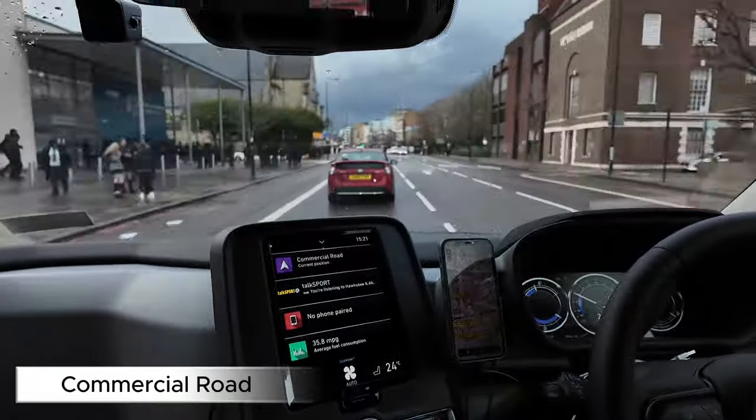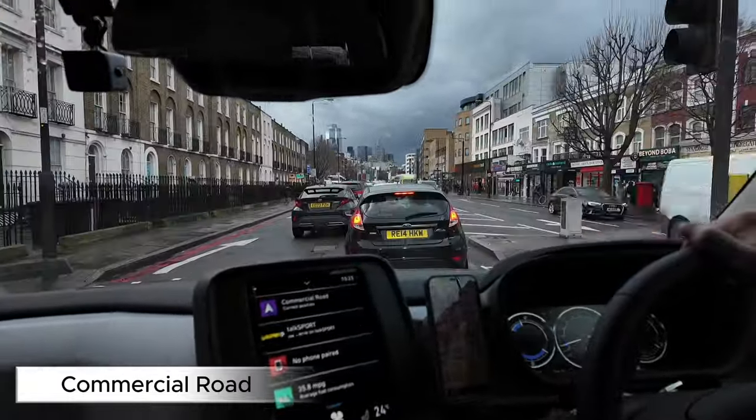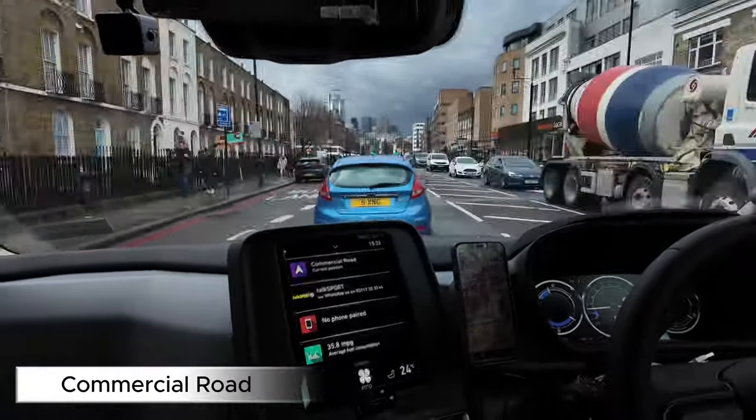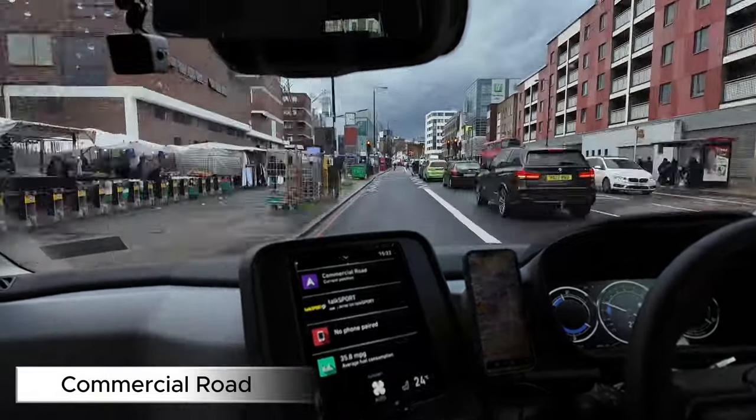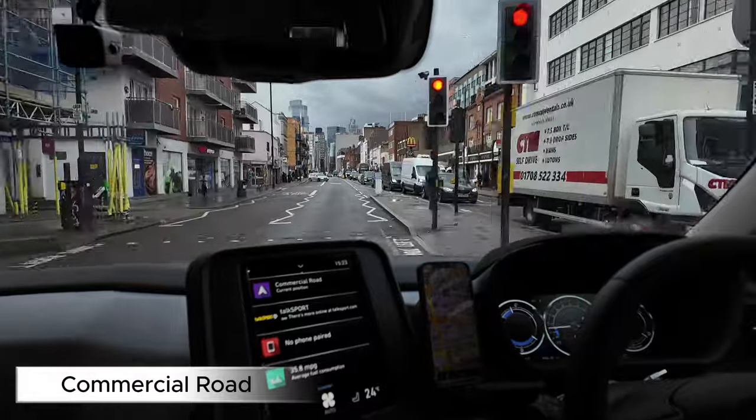Now as we head towards Aldgate along the Commercial Road, we notice traffic's extremely light in both directions. Must be a sign it's half term, could be a sign of a very, very quiet shift in the cab. Hang around to the end to find out.